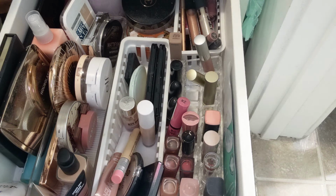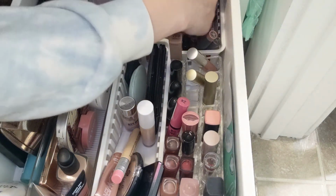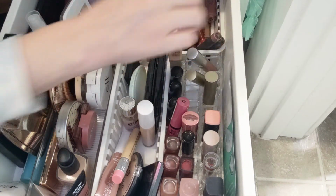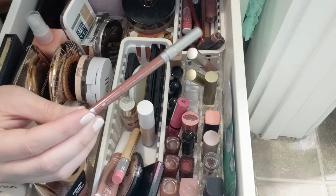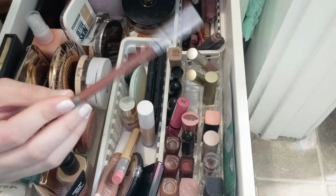I think I'm going to, let's see, this is also getting a little disorganized. I'm trying to see what I have over here. Yes, okay. I think I'm going to pull in my Urban Decay Naked 2 lip liner. This is just a really nice neutral pinky brown color, so this will be perfect for every day, so I'm going to pull this in.